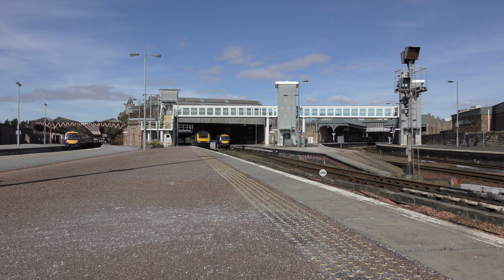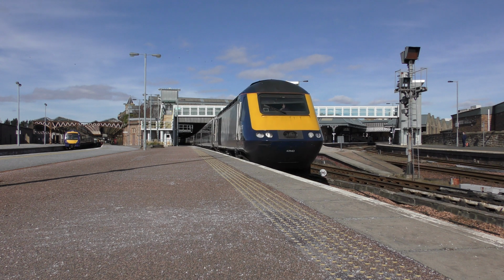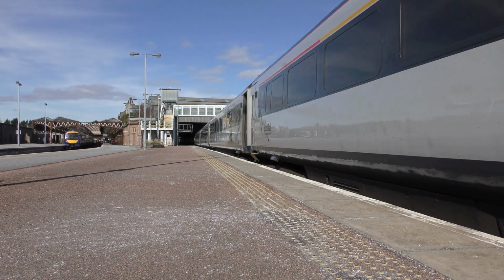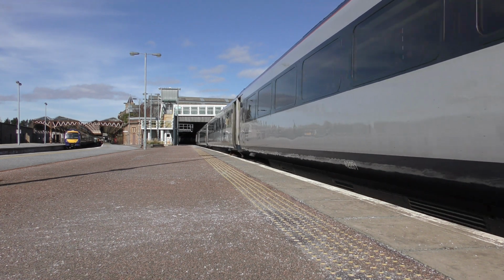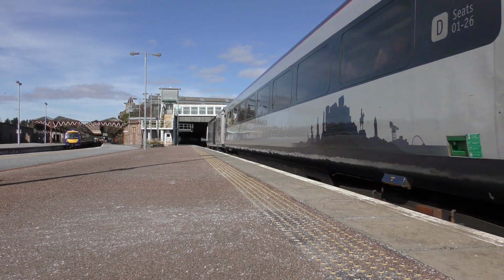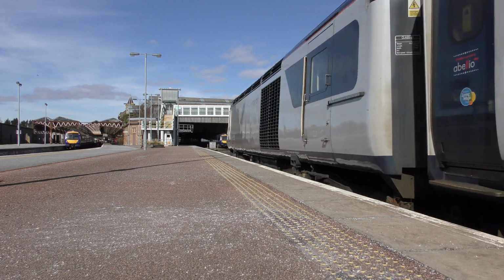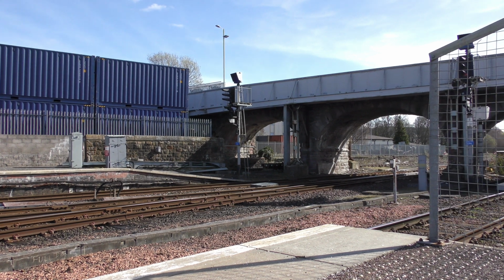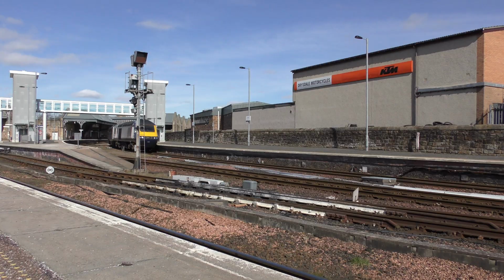And then it says 1B52, the 1255 ScotRail service to Edinburgh from Inverness with 43143 and 43037. Then it says 1T78, the 1300 ScotRail service to Glasgow Queen Street from Inverurie with 43131 and 43151.